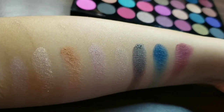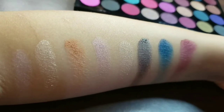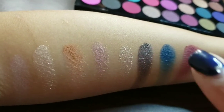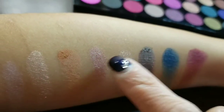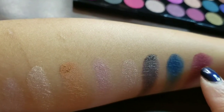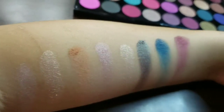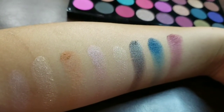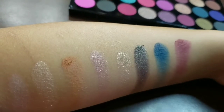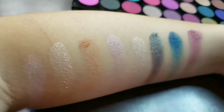And here are the swatches on the top row. They're not named, they're just numbered. Number one, number two, number three, four, five, six, seven, eight. As you can see, they're kind of patchy, but patchiness doesn't explain everything. Wait till we put them on the eyes. And this is my daughter's arm.